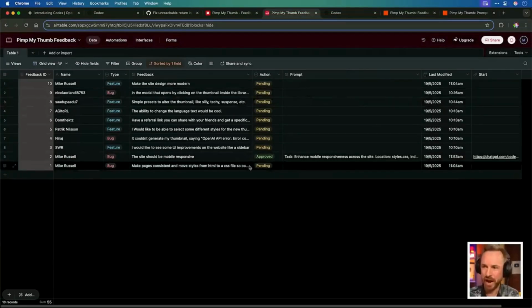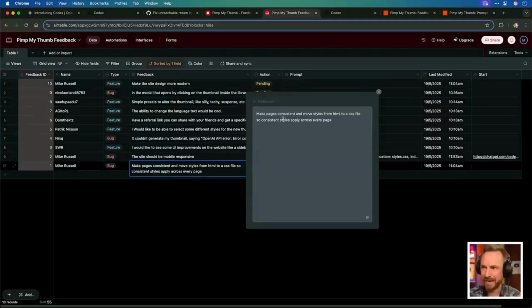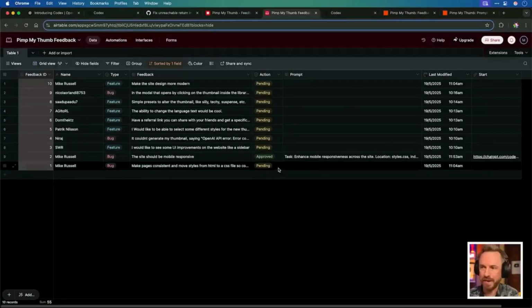Let's start with this one, which is basically a request from me saying the pages should be consistent, move the styles from HTML to a dedicated CSS file. That seems like a no-brainer, but when I was coding in Windsurf, it didn't do that. Okay, so I want this to happen in Codex, so I'm simply going to go through and approve that bug. That'll kick my Zap into action.